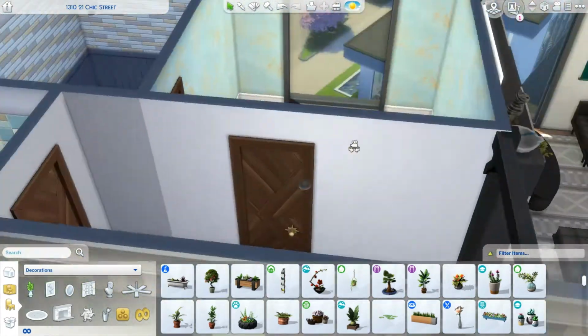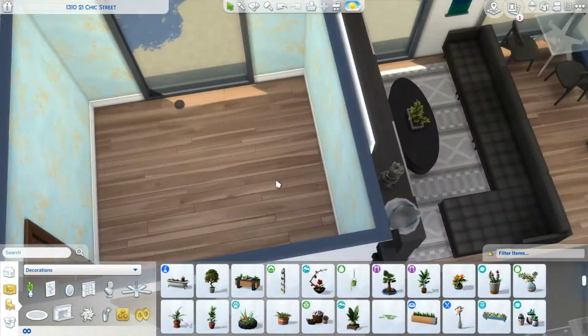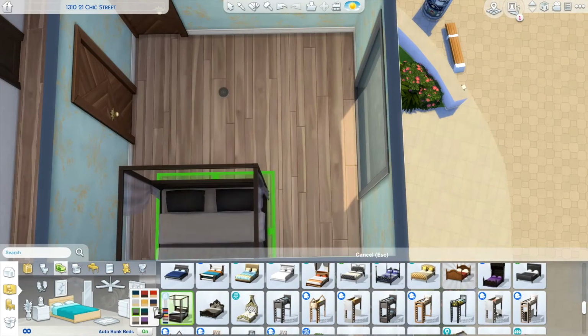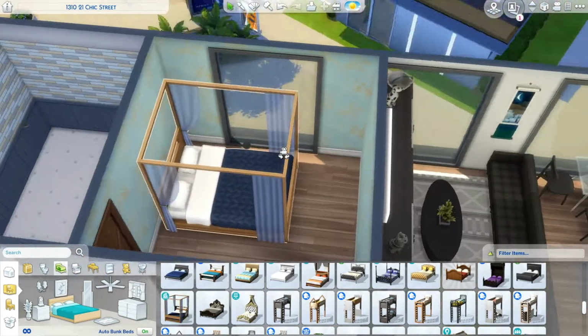I used a lot of Dream Home Decorator stuff in that area. Some of it made me want to pull out my hair, others worked just fine, but I could rant forever about that kind of stuff.